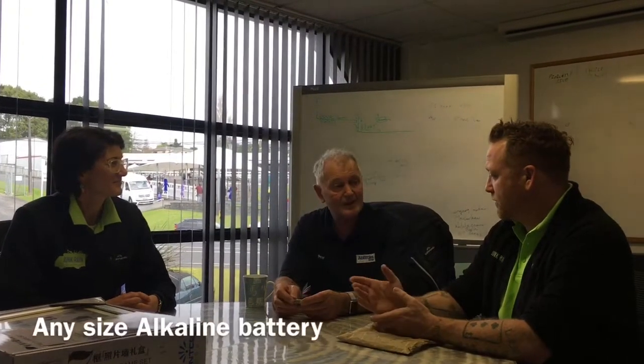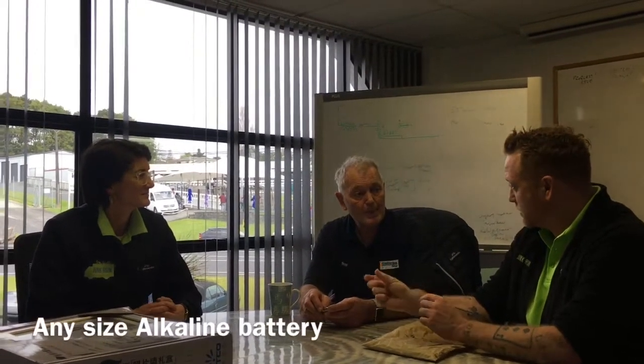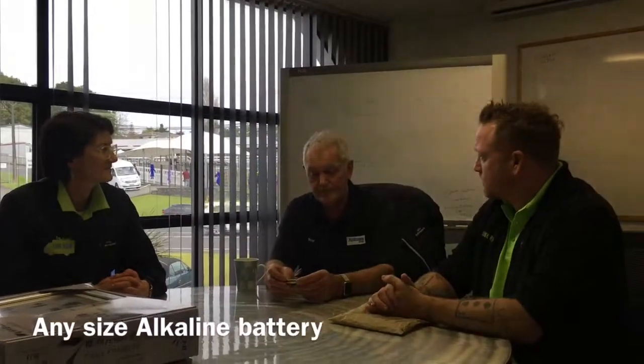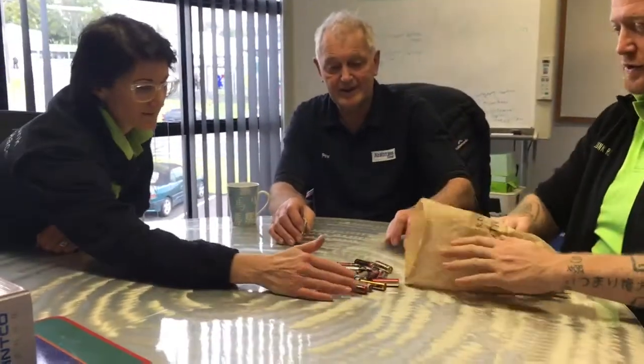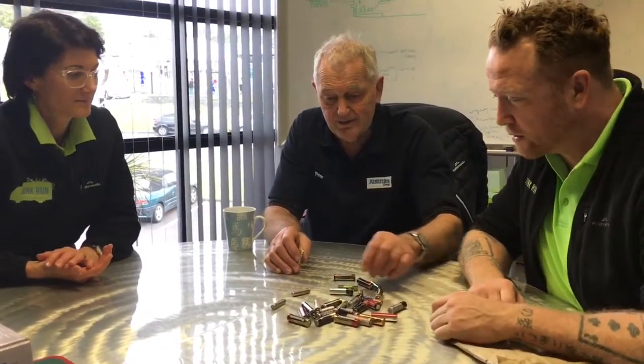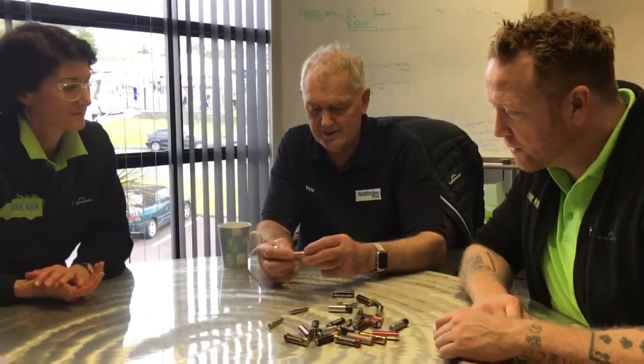And is that right through, so obviously all sizes? Any alkaline battery, but not lithium. Unfortunately, with the lithium, we have to sort. So I assume these are all alkaline, are they? They've just come from our office. They look mostly alkaline from a distance. What's this one?